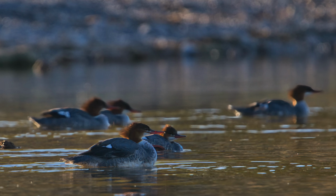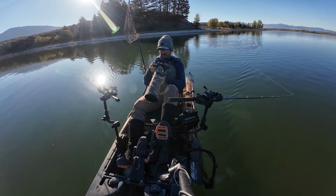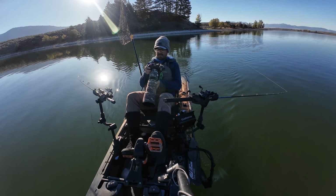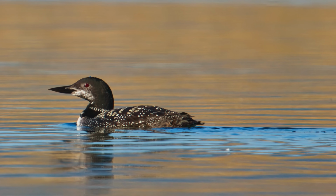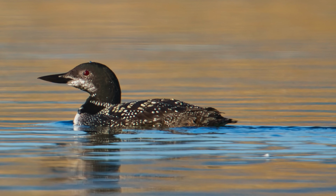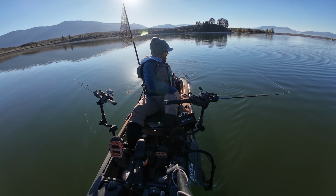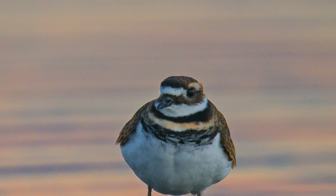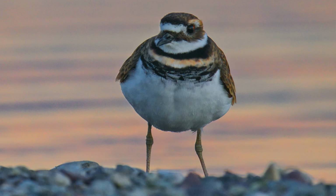Common merganser pulled out of the water down here. I hear a loon calling. I got a loon in front of me, a common loon coming out of breeding plumage. He's pretty. It's kind of a molt, so he looks funky, but really pretty. Kind of a mix of breeding and winter plumage. He still has that red eye. There's a killdeer flying by. Took a photo of one this morning that was hanging out by my kayak.